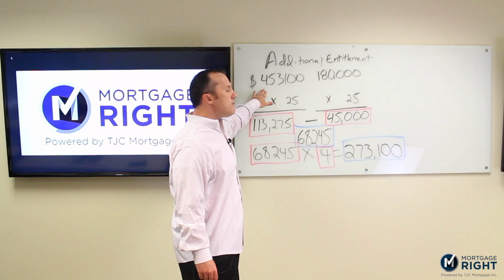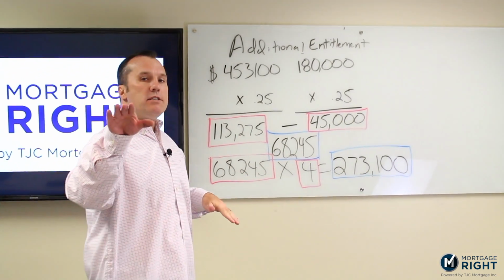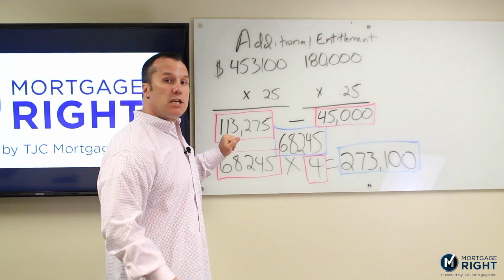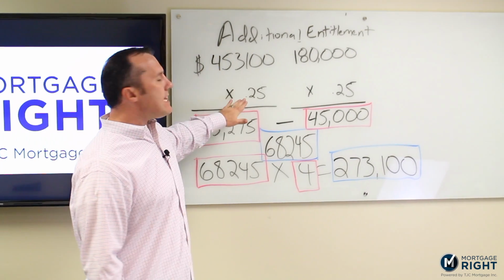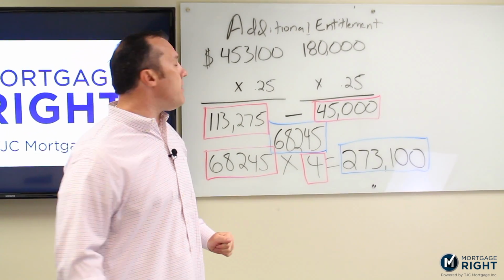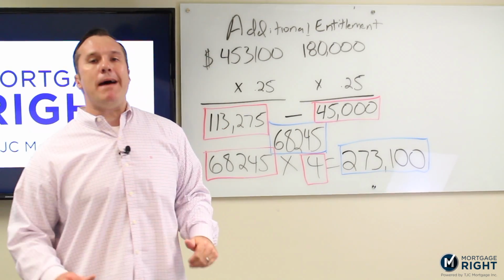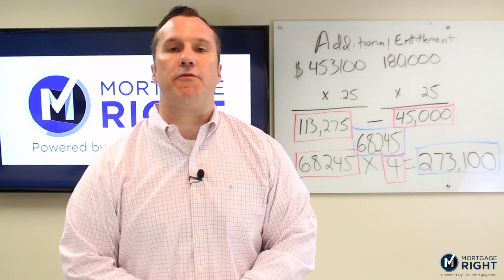Now, the total amount of entitlement, how you figure that out is you take your area's guarantee for Alabama, that's going to be $453,100. You're going to divide that by 4 or multiply it times a decimal of 0.25. That's going to give you the max loan insurance eligibility that you're going to get from the VA.